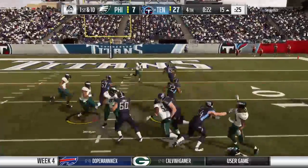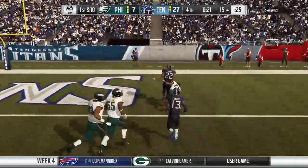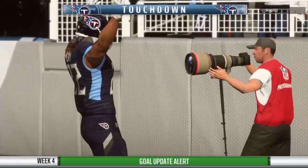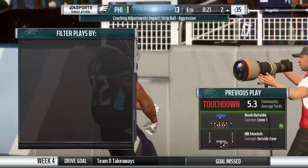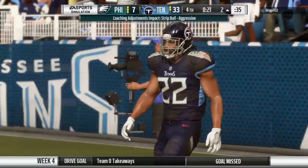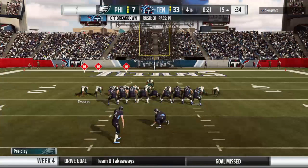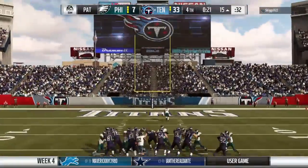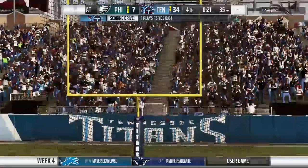Three. This is Henry, and into the end zone for a Tennessee touchdown. Derrick Henry, his second touchdown of the afternoon. And the Titans are going to add on to their lead. Trying to bust out of that losing funk, and these fans have to like this.